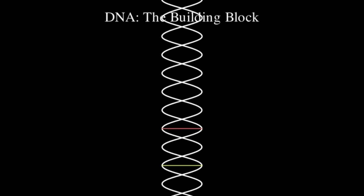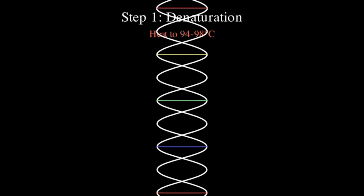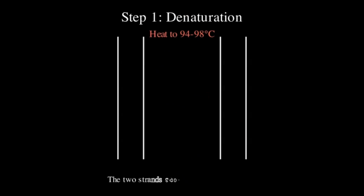Great, so how does it work? It begins with a double helix, the building block of DNA. Now imagine that we twist this double helix and heat it up to around 94 to 98 degrees Celsius. This will separate its double strands into single strands by breaking the hydrogen bonds within the nucleotide base pairs.